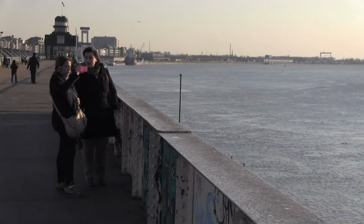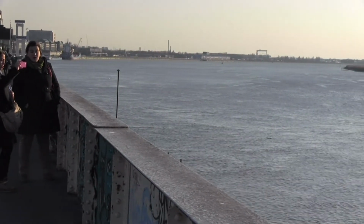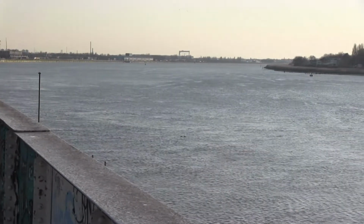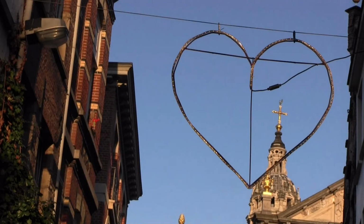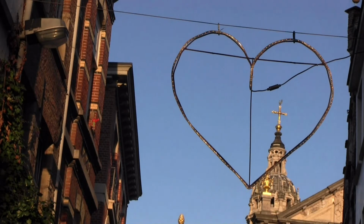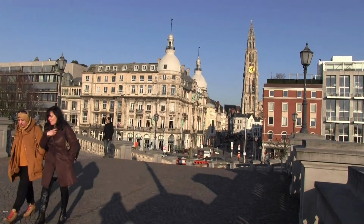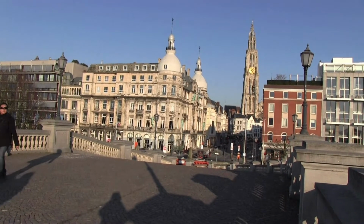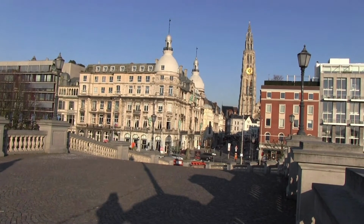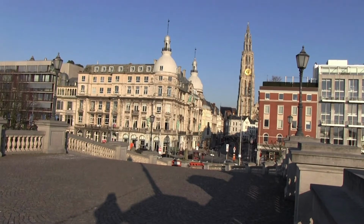Antwerp is located on the eastern bank of the Scheldt River, connecting to the North Sea and one of the largest seaports in Europe, and a most welcoming tourist-friendly city. But it hasn't always been that way. Legend says the name Antwerp comes from the Dutch handwerpen, meaning hand thrown, and here's why.